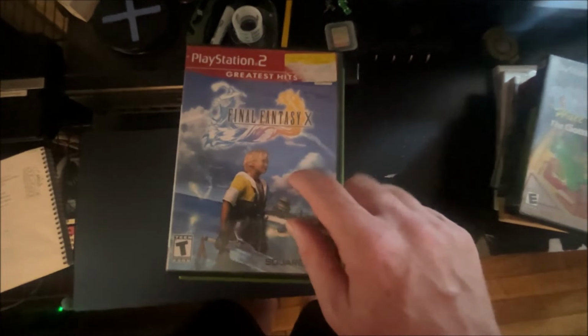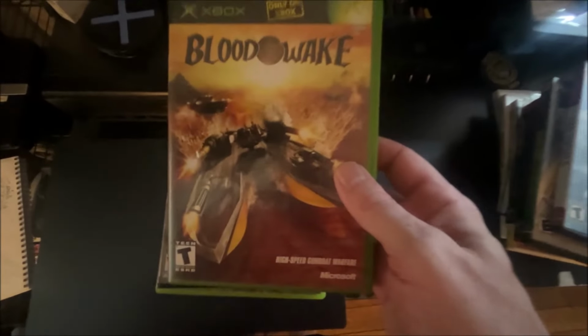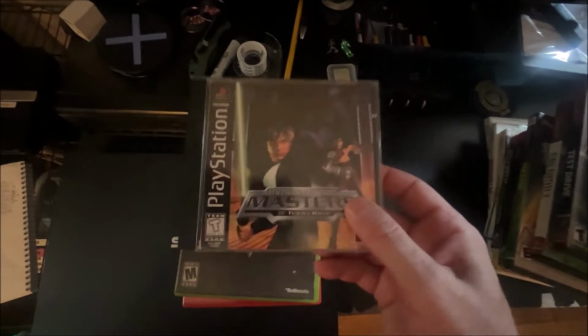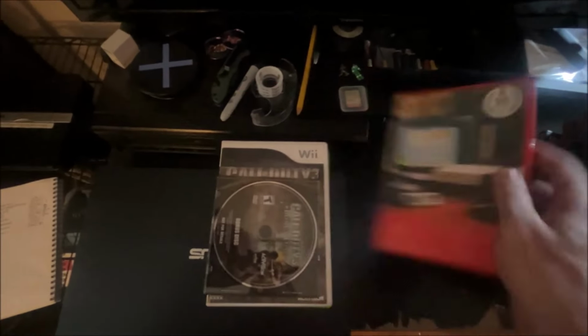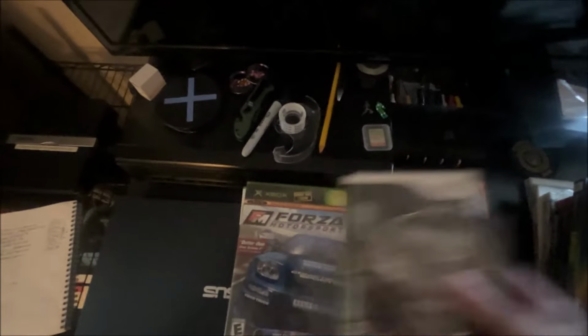So that's cool. We got Final Fantasy X, Blood Wake, Xbox exclusive. A lot of people collecting for the Xbox. Test Drive on PS2, Call of Duty Ghosts on 360, Star Wars Masters of Teras Kasi in a regular CD case. So if you want it in a PlayStation case, you know, so you can see the spine. But it's all there. Skyrim on the 360. I have the history of Super Mario. This came with that Super Mario All-Stars thing, but got that. This is Call of Duty 3 on the Wii, and I also have the bonus disc that goes with that.